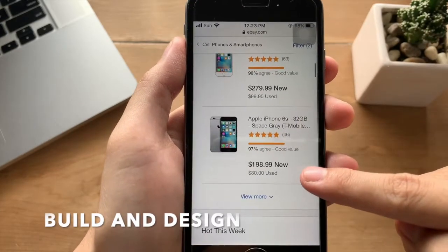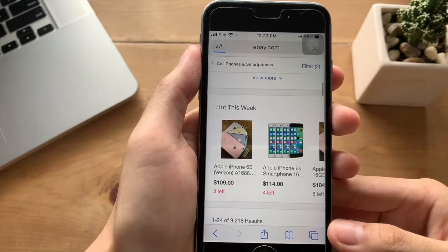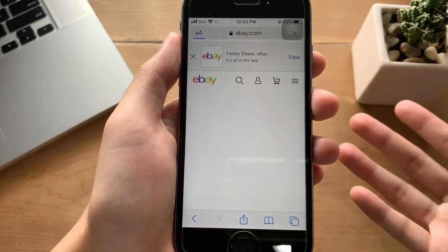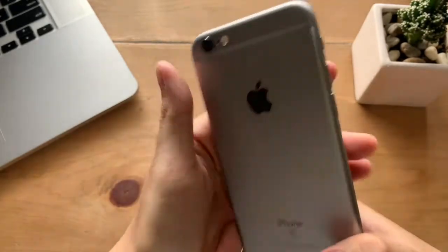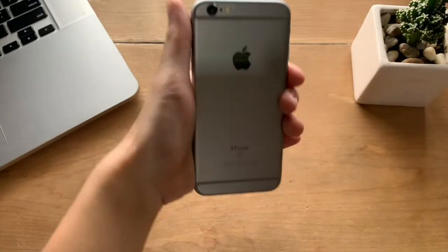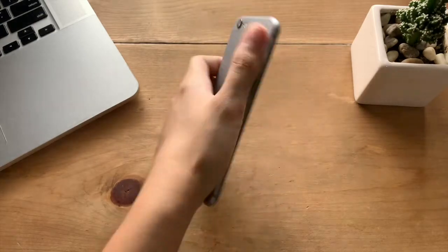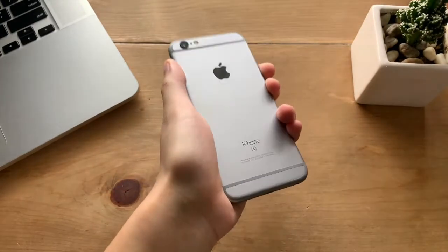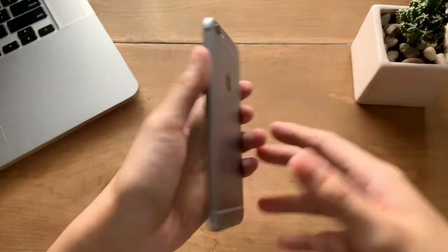What I love about the iPhone 6s design is its small form factor. Smartphones these days are getting bigger and bigger, and there are still some people who prefer phones that can easily fit right into their pockets and not worry if it's going to fall off, or phones which we can easily grip with one hand comfortably. Good thing that the iPhone 6s has this small form factor without minimizing its functionality.